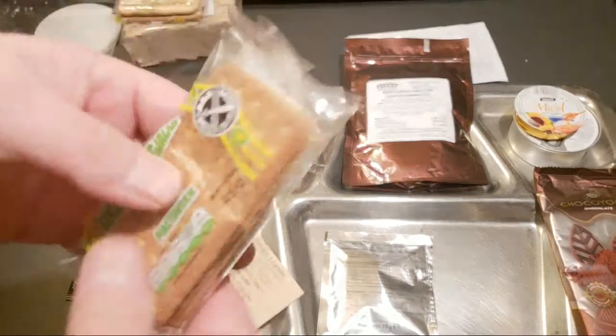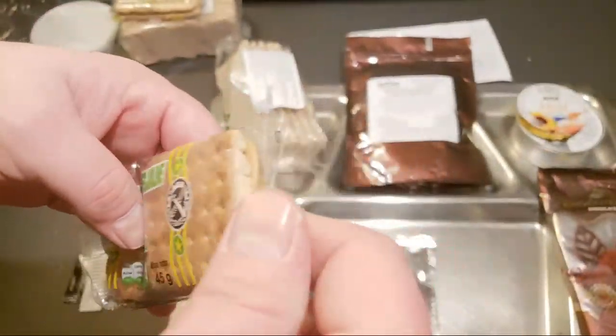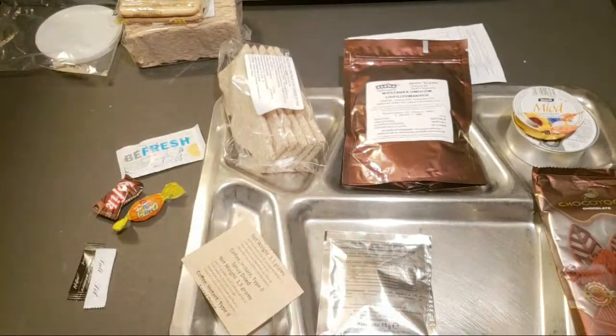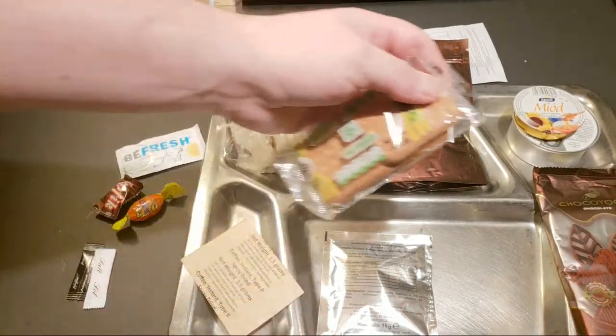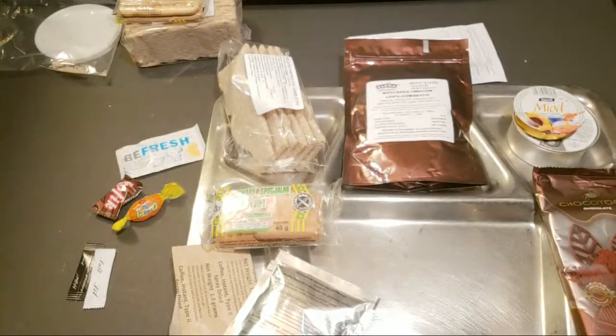Still got these rusks sitting around here too. God, they're so stiff. Let's see if these are still any good. Yeah. About the same.